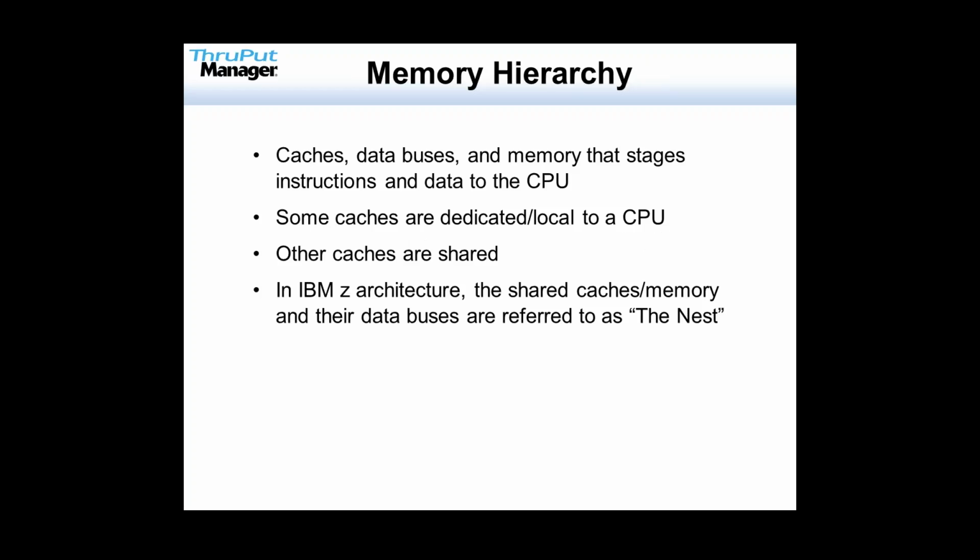Now, the third major factor in workload performance, and the area we're going to focus on, is the memory hierarchy. This refers to the caches and data buses that move data and instructions to and from the CPUs. Some caches are dedicated to a CPU core, and some caches are shared among CPUs. As I mentioned earlier, when you hear the term the nest, that's referring to the shared caches in an IBM mainframe. Now let's take a closer look at the z13 layout.